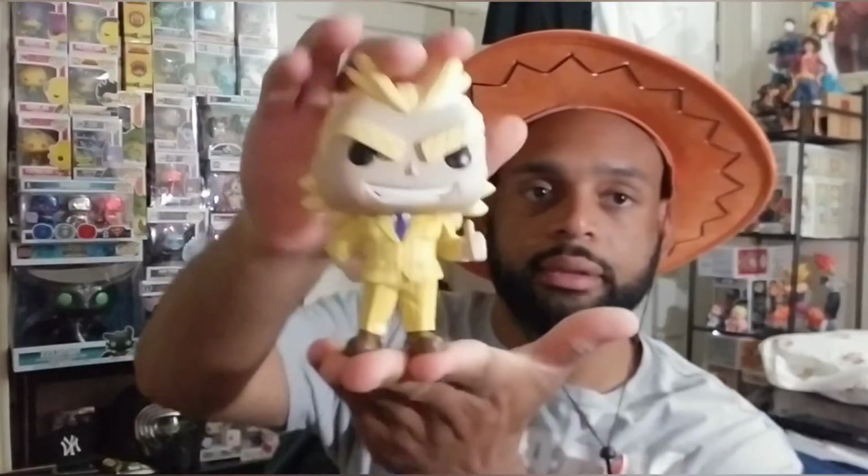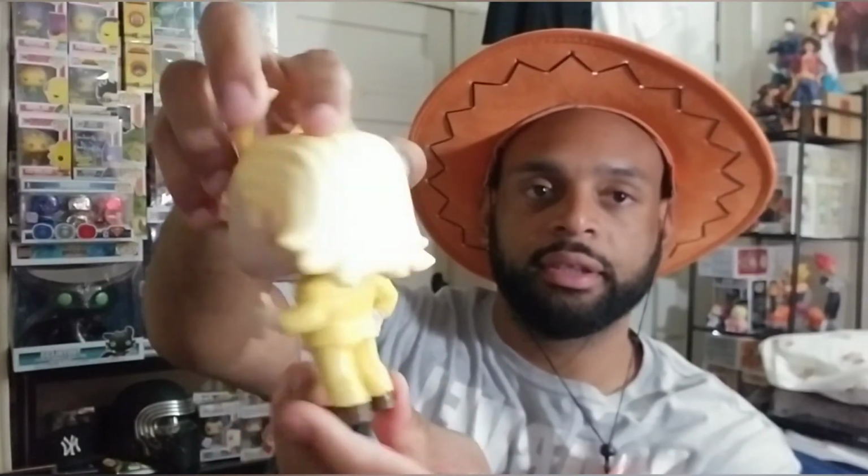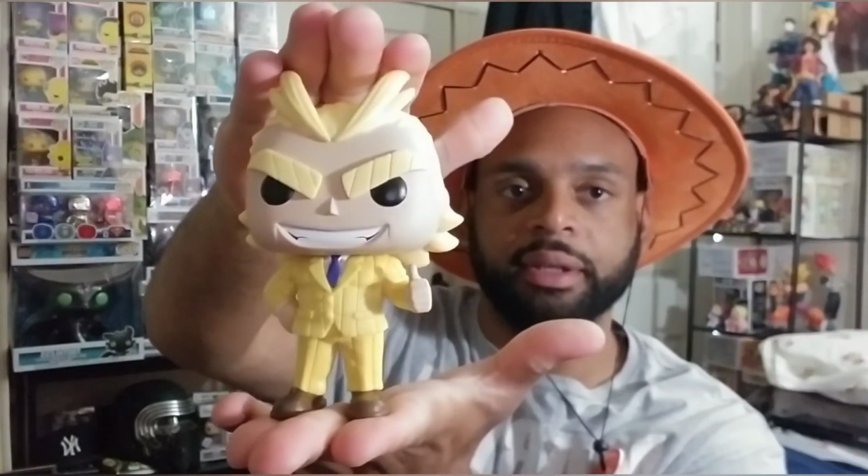Trying to take him out of the box. Some of them always give me a little trouble. But it's him right here. Very cool. His yellow suit. Nothing too fancy, but this is All Might. Favorite character right here in the show.